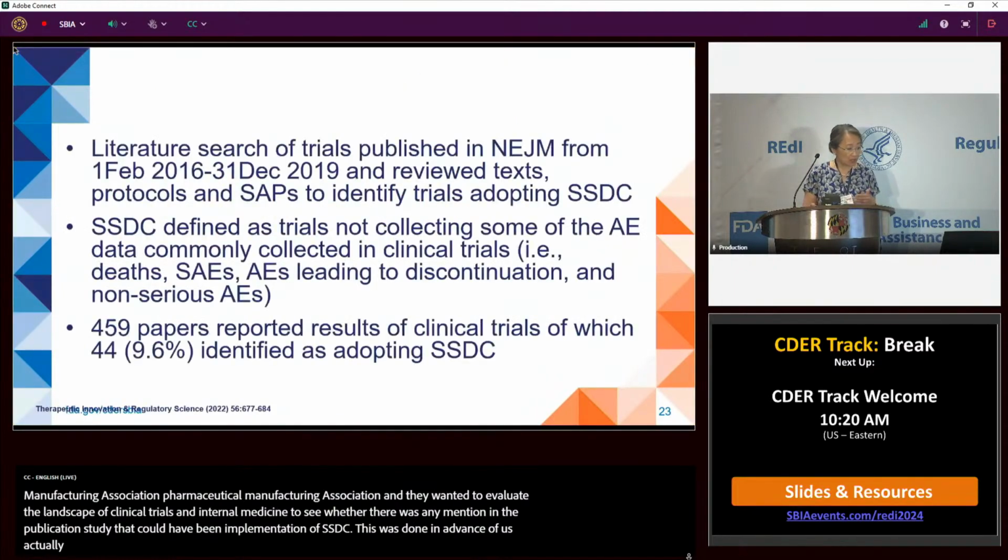Their approach: they did a literature search of trials that were published in the New England Journal of Medicine from February 2016 through December of 2019. This was the time frame before the guideline was actually published in draft form. And they reviewed the text and protocols and the SAPs of these trials to identify if there were any terms that would suggest adoption of selective safety data collection.